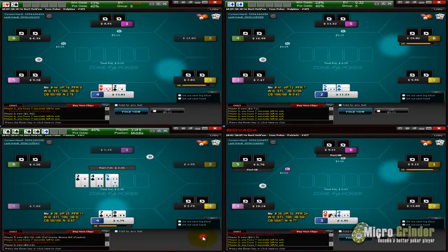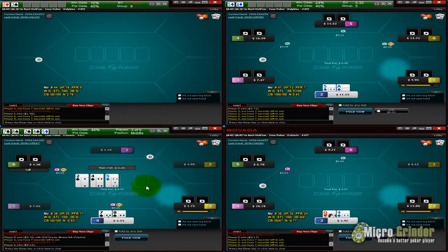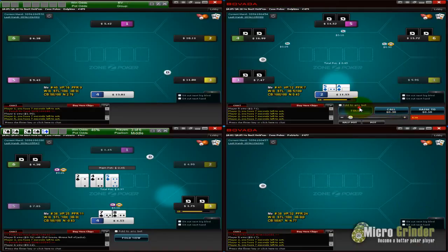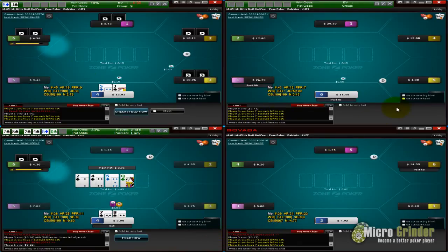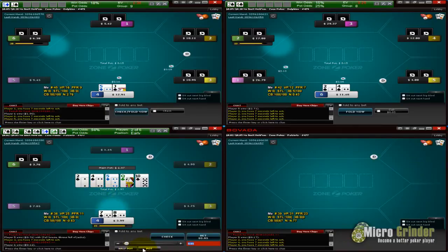I have the gutter for the straight draw for the straight. I have the flush draw. And I also have overcards. Just going to go ahead and continue to bet the turn as well. And going to go ahead and bet the river as well.